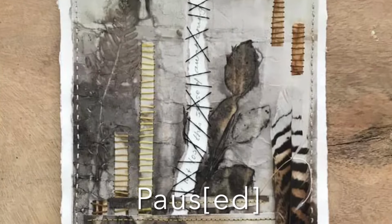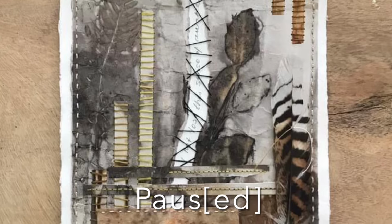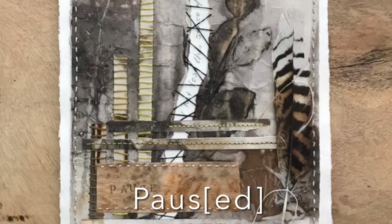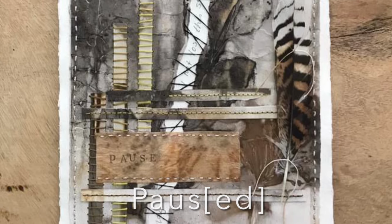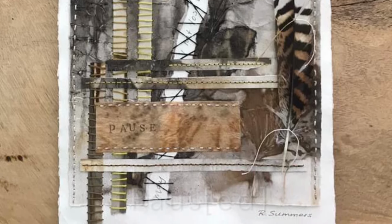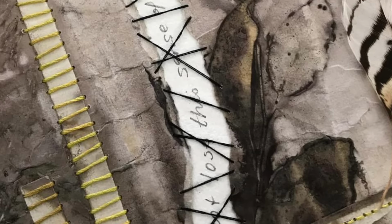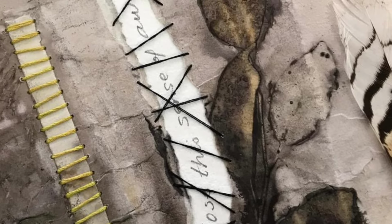This piece I made to celebrate our 20th anniversary of Gone Rustic, and I held an exhibition with entries from all over Australia and internationally. This was my attempt to interpret the theme, and I really enjoyed stitching with the papers on this one, and it also has a feather and a used tea bag and even the tea bag strings, as well as some stitching and some handwriting.